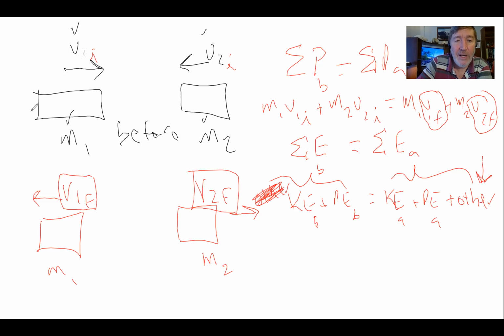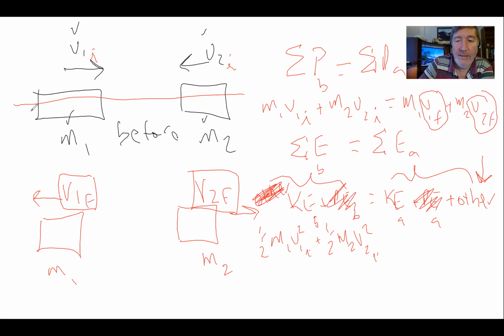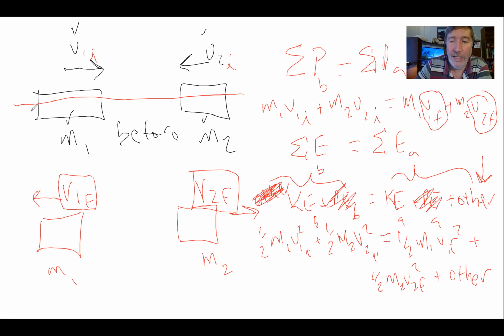Okay, so what have we got? In this case, everything is occurring at ground level, so potential energy doesn't even enter into the equation. The only thing we have here is kinetic energy. So that's going to be 1/2 m1 v1 initial squared plus 1/2 m2 v2 initial squared. That has to equal 1/2 m1 v1 final squared plus, I'm running out of room here, so we'll write underneath, plus 1/2 m2 v2 final squared plus other. Do not forget plus other. Again, I'm going to circle the variables that we don't know. Here's our v1 final, here's our v2 final, but we've also got this other.